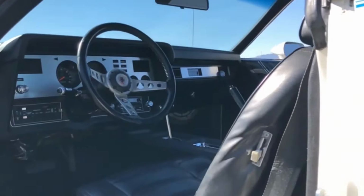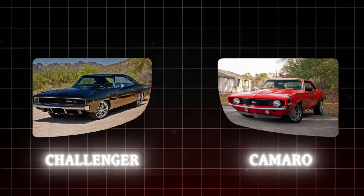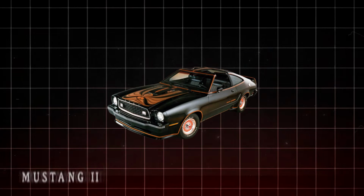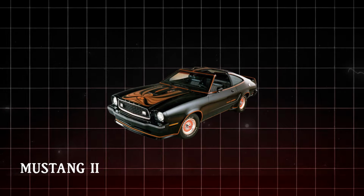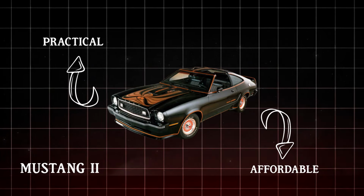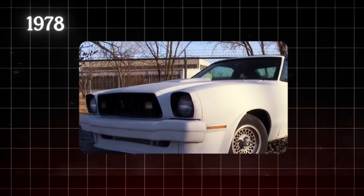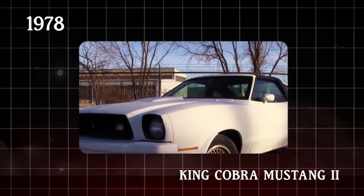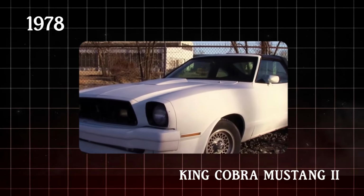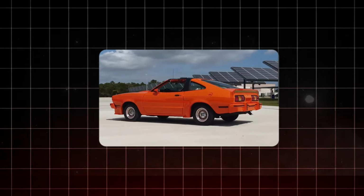The King Cobra wasn't about breaking speed records, it was about keeping the Mustang alive in a time when most muscle cars were dying out. The Challenger and the Camaro? They didn't make it through the 70s without disappearing for a while, but the Mustang did, and a big part of that was thanks to the Mustang II. It may not have been the fastest, but it was practical, affordable, and still managed to keep the Mustang spirit intact. What makes the 1978 King Cobra Mustang II so badass isn't just its place in Mustang history, it's the fact that it adapted to survive. It's the reason we still have Mustangs today.